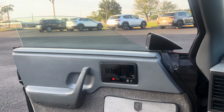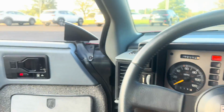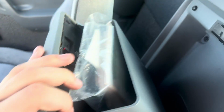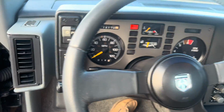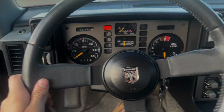You get power windows located here in the center console. And then you have power mirror controls, kind of interesting. Wasn't expecting to see that. Cigarette lighter. Here we have some storage because there is no glove box, so that really is our glove box. Headlight controls, we're going to cut on the headlights, as well as the high beams.